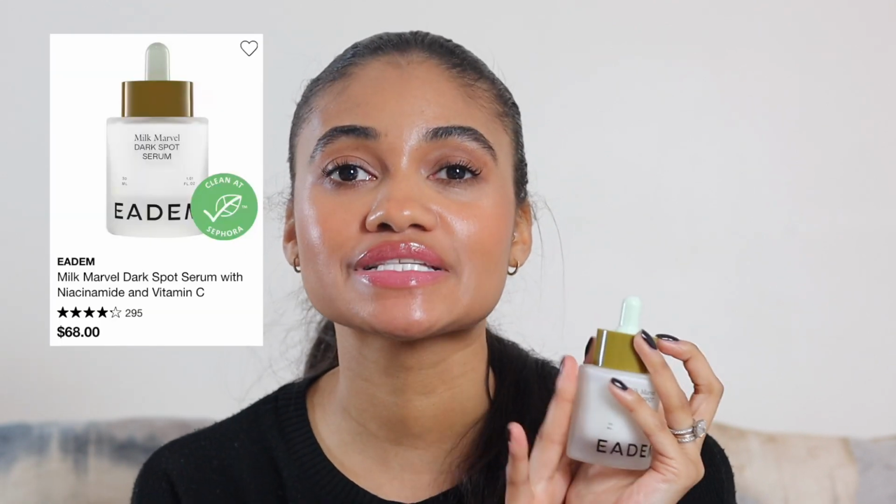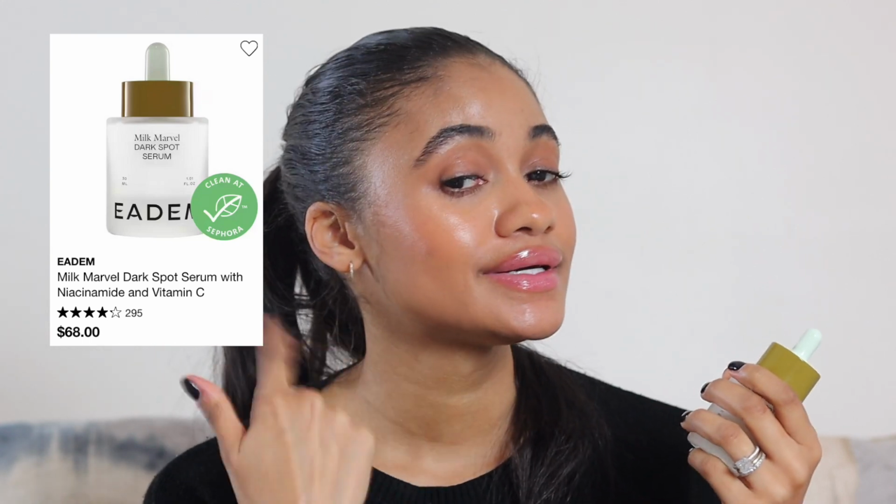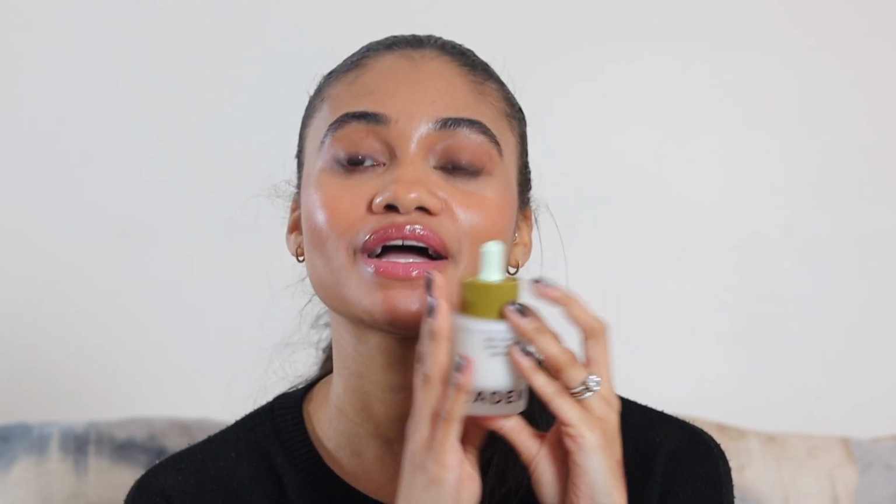Next, we have the Edam Milk Marvel Dark Spot Serum. This is so good. I used to use this all the time when my hyperpigmentation was a lot worse. Well, right now, we got these two that need to go away, so I got her back in my skincare routine. So good. I love this. You put it on damp skin, or I'll just spray my face with this first and then apply this. Depends on the day, but it really does make such a big difference. I feel like the hyperpigmentation that has settled onto my skin has gotten a lot lighter, and this is definitely part of that. This is so good if you suffer with hyperpigmentation.